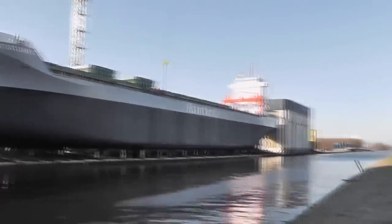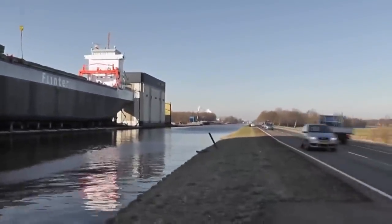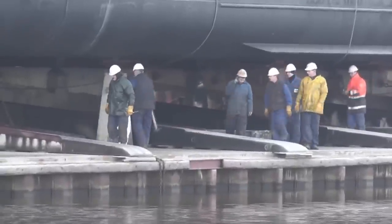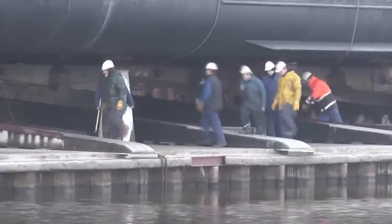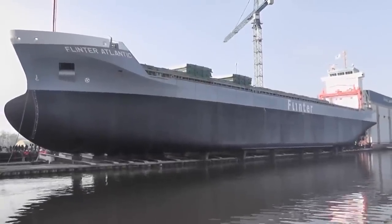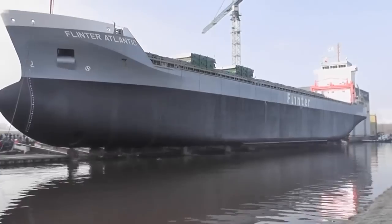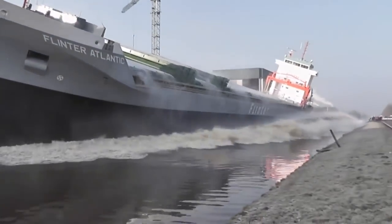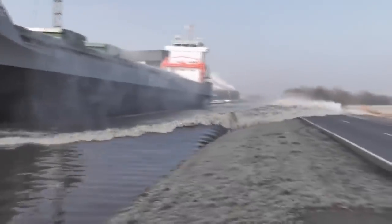The video of the launch begins by showing workers walking beneath the underside of the ship to knock all the support struts out of the way, and then once they're clear, the ship is ready to be released. With scores of onlookers along the nearby road hoping to get a good vantage point of the launch, the ship slides into the water and creates a large wave that almost reaches them.